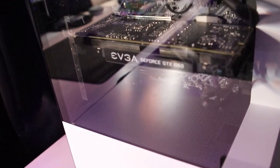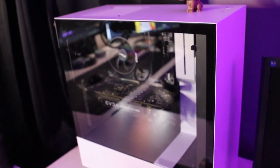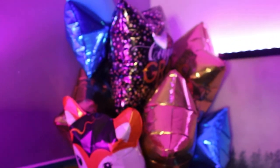Then over here, we got the streaming PC. The monitor and the mouse are really cheap, but you know, it's fine. The PC itself is pretty good. It's a GTX 1060 with a Ryzen 7 1700 and like 16 gigabytes of RAM. And we got the Switch dock right there. Got my lamp, got my painting, got some TV for when I'm in bed, and some graduation balloons.